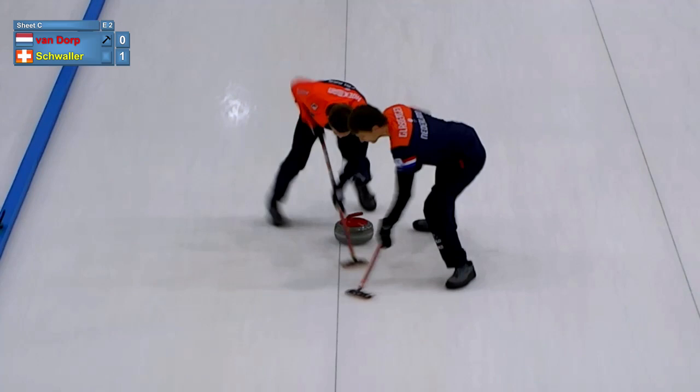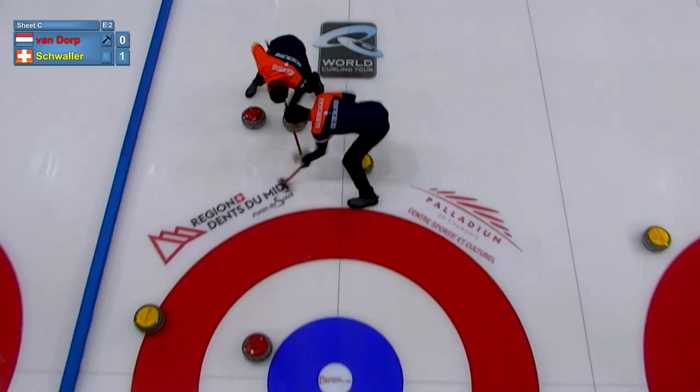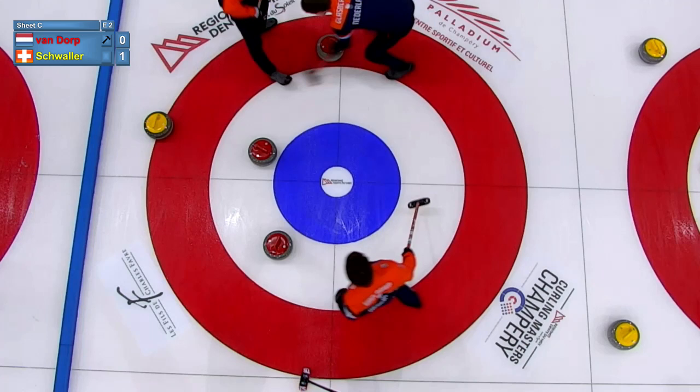Seems to be a bit close to the guard. Really pushing there. And that's a pretty good result, considering he did touch the guard.